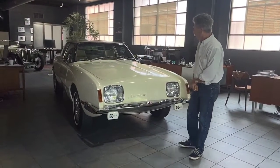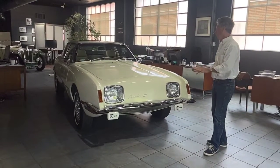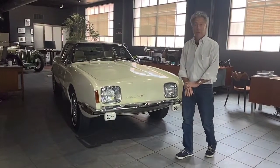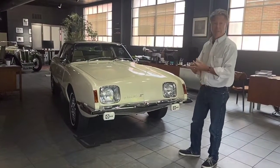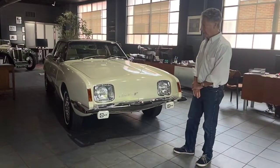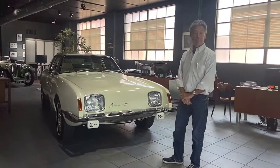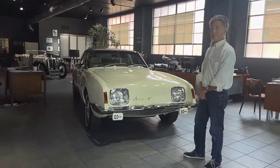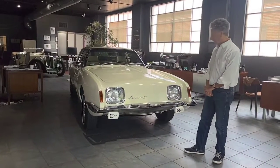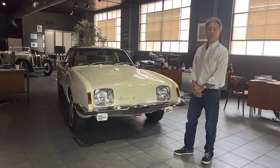So if you're looking for an extremely original, unrestored, original paint, original interior, low mileage, fully documented, 3-owner Avanti II, in I think a very nice color combination, please consider this car. We have a clean Pennsylvania title for it, and this will be a very fun auction to do. I'm very curious to see where this car will go. Hopefully we will find an Avanti enthusiast who will continue and be the custodian of this car.